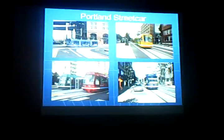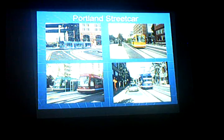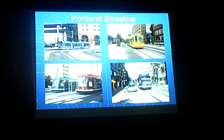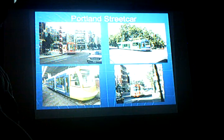This is one of the few places in the system where you can actually get 2 cars side by side. It's on Lincoln, right between apartment buildings. This is a stop. It's the only station where you can get it past. And they usually do because there's a single track section just to the west. And only in Portland do you get a sign saying go by train and go by streetcar.